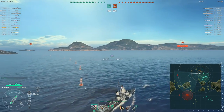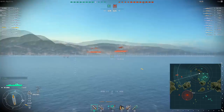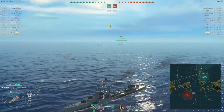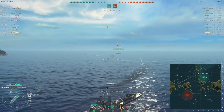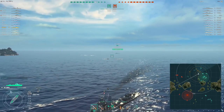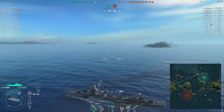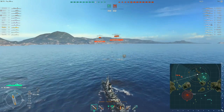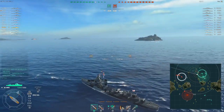Congo. Excuse me. It looks like he's headed south. Not too big of a worry. Torpedoes. Not so friendly Hatsuharu torpedoes. Like what? Just sigh and move on. We're not going to get much out of that player, probably.